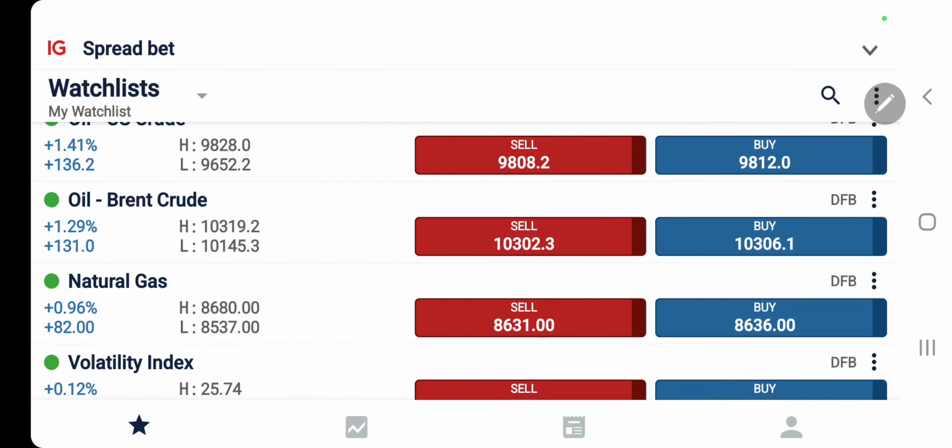US crude is trading bullish after the crude oil inventories data from the US came yesterday, and after that we have seen a good bullish move, trading above the critical resistance at 98. And yes, NG is trading, it has erased all the gains it had got a couple of days back, trading at comfortable levels.